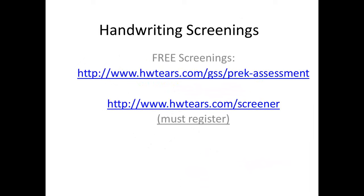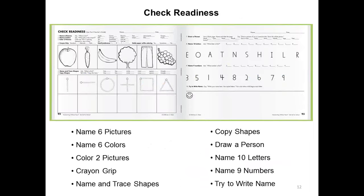So they have a pre-K assessment, and then they have a regular screener. This is the pre-K assessment. So you can see what is available through it. They have to name 6 pictures, 6 colors. They have to color in 2 pictures at least, but you can color in all of those pictures at the top. You're looking at their crayon grip, what kind of grip they're having there, naming and tracing the shapes, copying the shapes. They have to draw a person. They have to name 10 letters, name 9 numbers, and they have to try to write their name.